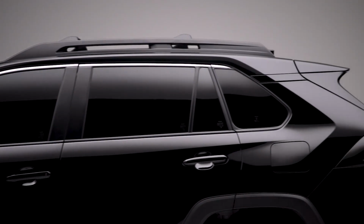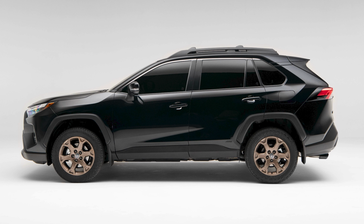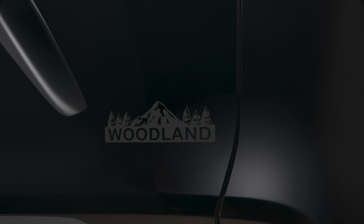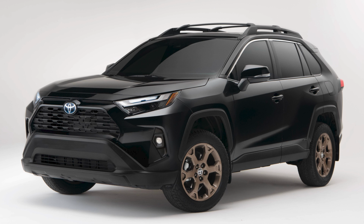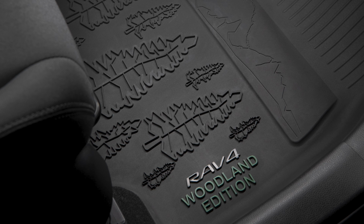The gauges also get an upgrade, with the 7-inch screen in the middle now being standard, and a new 12.3-inch digital gauge cluster is now available on the higher trims. And lastly, there's a new Woodland Edition here that's essentially a TRD off-road, except with the hybrid powertrain. It gets a TRD tuned suspension, Falcon Wild Peak all-terrain tires, black roof rack, crossbars, bronze wheels, black chrome exhaust tips, mud guards, black badges, all-weather floor mats, all that kind of stuff. And so there's no pricing or release date yet for those either.